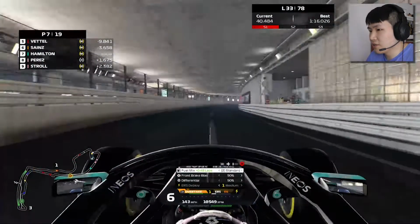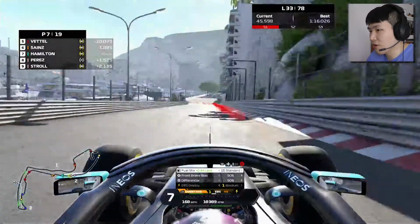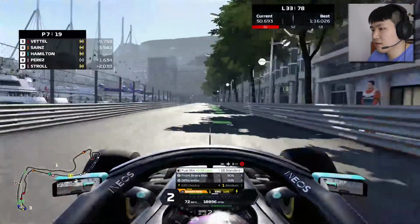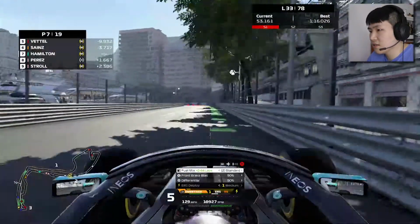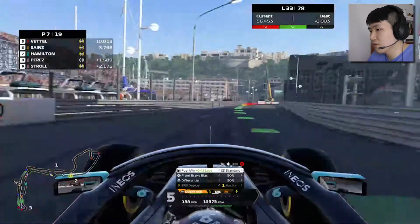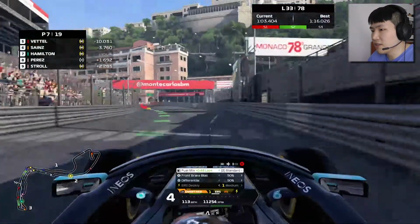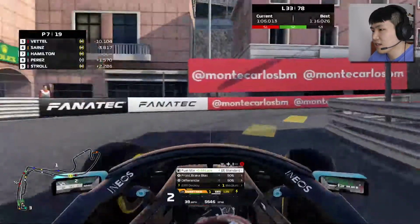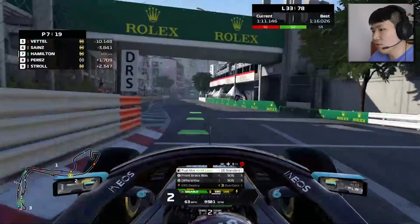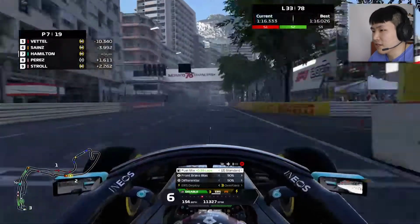Tunnel section. Let's push it. We are slowly catching Sainz. 3.7 ahead. Can we overtake him is the question of the century. Nice. Swimming pool nicely taken, and again beautiful takes of these chicanes. Rascasse clean. Woohoo! Look at that. Start finish straight now.